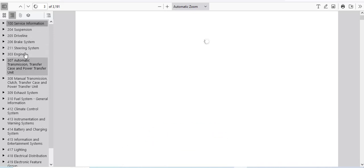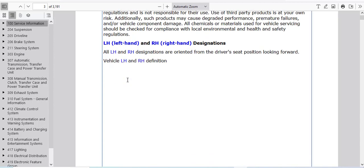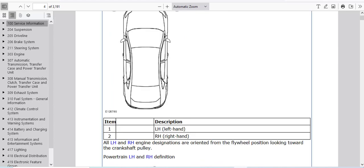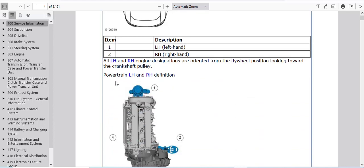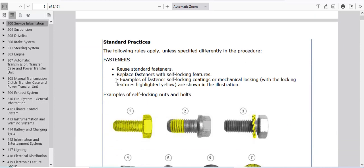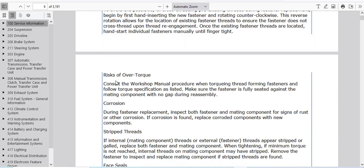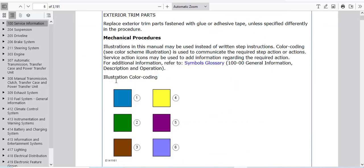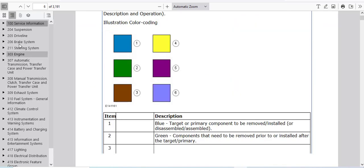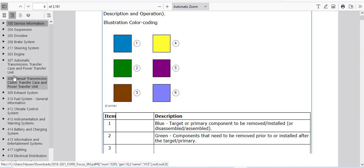Models: Ford Focus. Engine: 1.0L and 1.5L EcoBoost engines. Model years: 2018, 2019, 2020, 2021. Gearboxes: 8-speed automatic transmissions, 8F24, 6-speed manual transmission, B6+. Number of pages: over 3191. Language: English. Content: containing all official Ford manufacturer specifications and repair instructions.